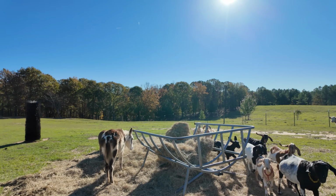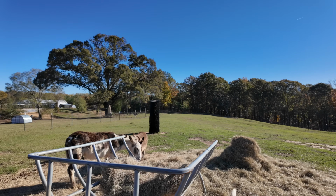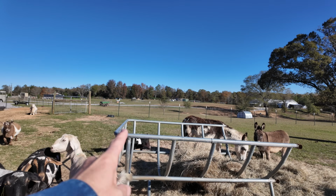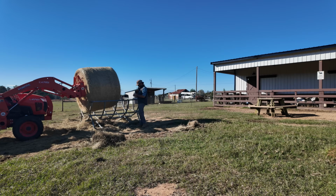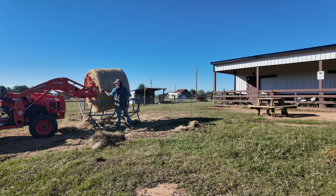Y'all, how's this even possible? Y'all, Moody has never done this before. And how did y'all even do this? How did y'all get that hay bale out of this cradle? How? It wasn't facing the other way. I can understand if it was facing the other way and it rolled out, but it wasn't facing that way. How is that possible?